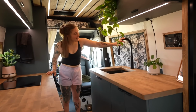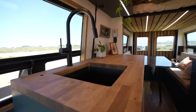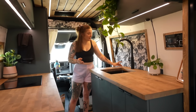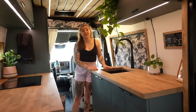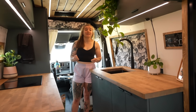This is my sink. I really like that it's on the door side, so if I am somewhere and I need to shower outside or whatever, I can spin this around and wash my dog, wash my feet, wash my cat, whatever. It runs off of this pump, and all of my water is underneath the sink. I have 2 7-gallon fresh tanks and then 1 3-gallon gray tank that it drains into.